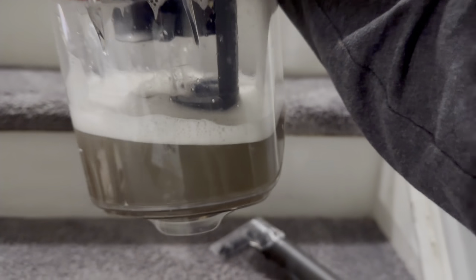Alright guys, you can see all that dirt that was on the steps. We got it cleaned and now it is good to go.